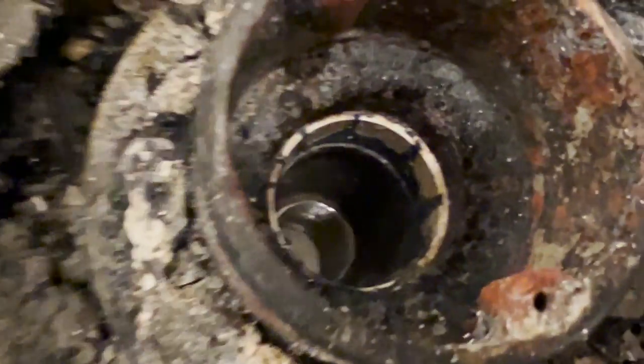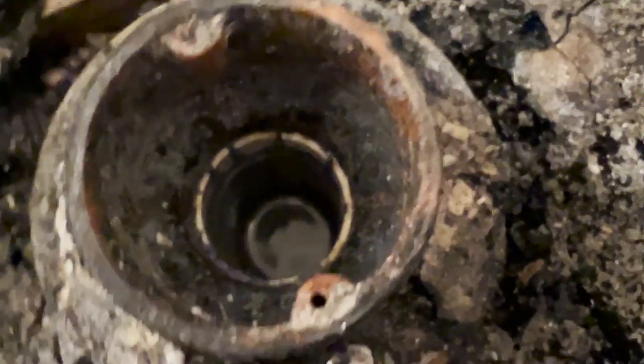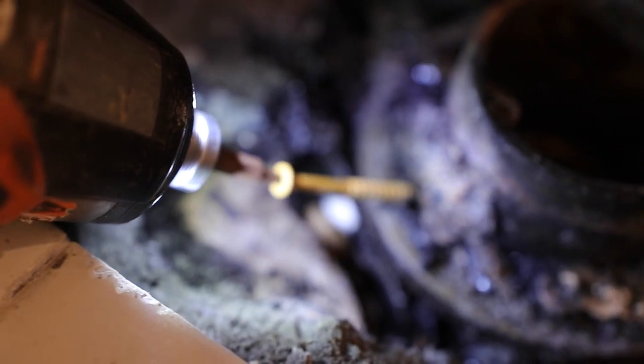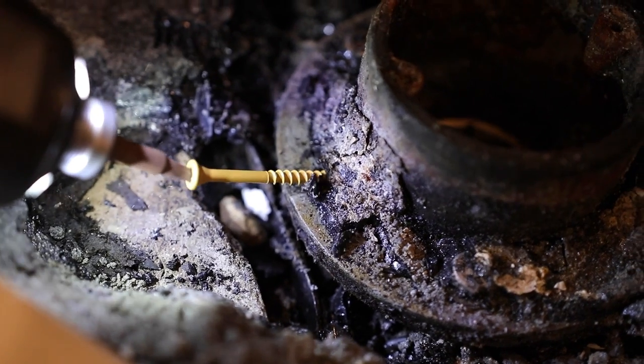But what I'll do is I'll take this screw and see if I can screw down and see where it comes out. I'll try to free up these weep holes just so you can see what's going on if you have this going on at your house. Should be one right there. Yep.